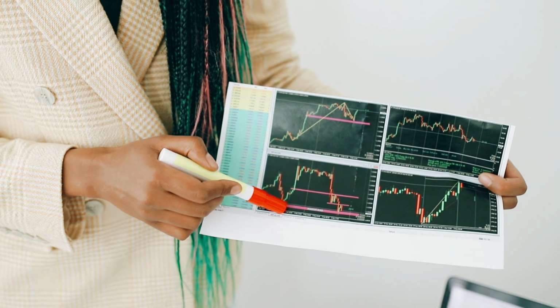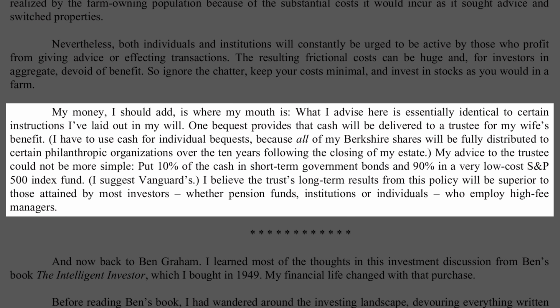I'm about to show you what could be the easiest, yet one of the most powerful portfolios you could use to build wealth, and is recommended by none other than the legendary investor Warren Buffett, who specifically stated in a letter to his shareholders to trust the long-term results from this strategy because they will be superior to anything else attained by most professional investors.